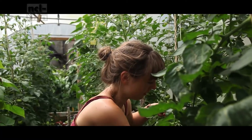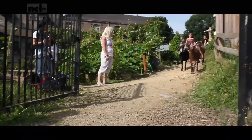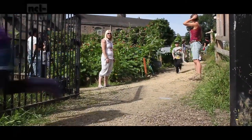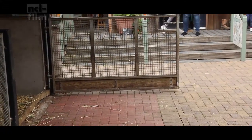Favorite moments. That's tricky. When I first started, I had to do a lot more with the animals, and running the sheep out to the fields in the morning and the goats and stuff was quite scary. And one time they ran all the way to Biker Wall, and that was a little bit intense. So that was quite fun and a good learning curve.